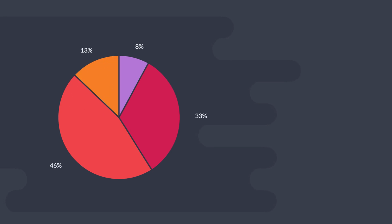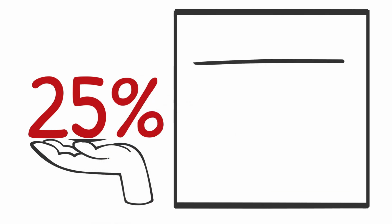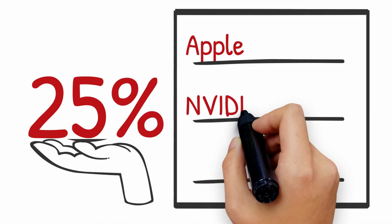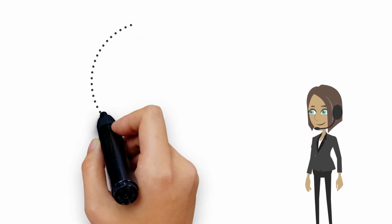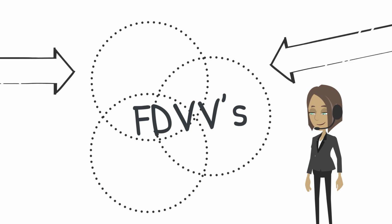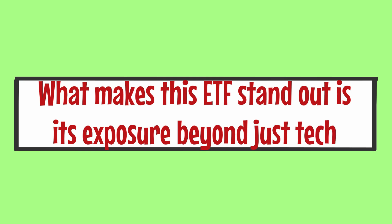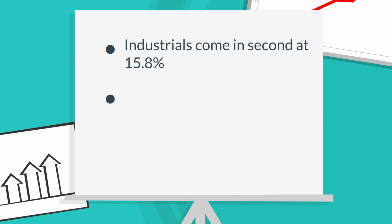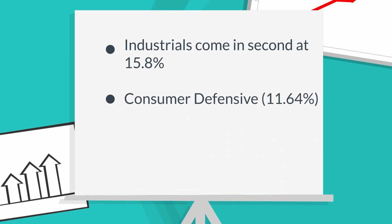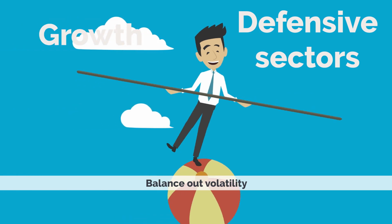One of FDVV's key strengths is its sector diversification. Technology leads the pack, making up 25% of the portfolio, with major players like Apple, Nvidia, and Microsoft representing the top holdings. These tech giants have been instrumental in driving FDVV's impressive performance. But what makes this ETF stand out is its exposure beyond just tech. Industrials come in second at 15.8%, followed by more defensive sectors like consumer defensive, 11.64%, and utilities, 10.60%. This mix of growth and defensive sectors helps balance out volatility, especially in uncertain markets.